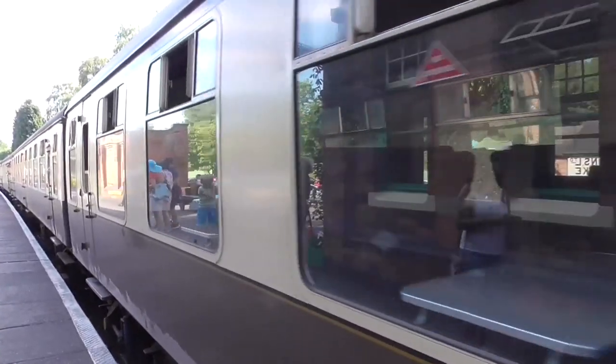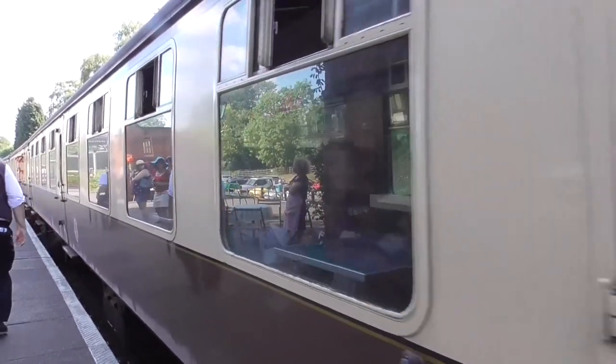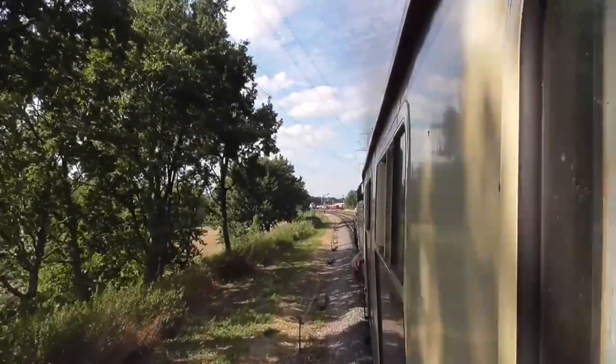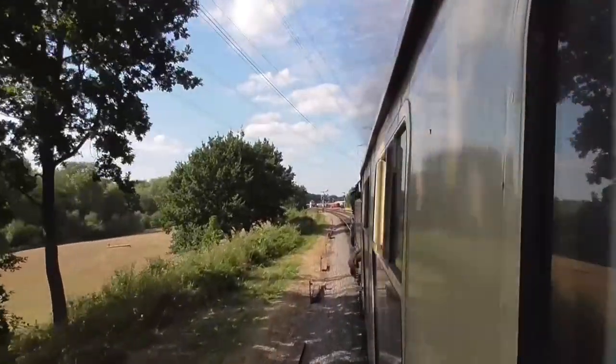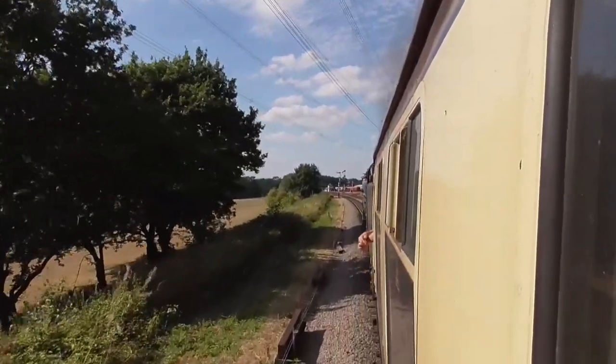This is the last time we'll see Oliver Cromwell in action for at least 12 years, as her boiler ticket will have expired in the next year, and she'll go for her 12-year overhaul. So we're now going to bid farewell to this celebrity Britannia locomotive and close off our episode of Railriders.